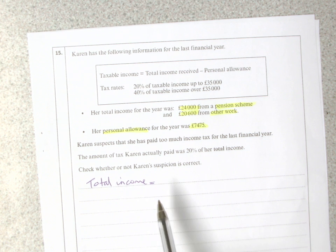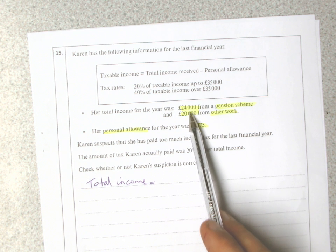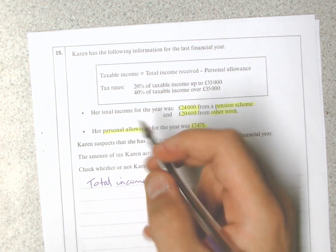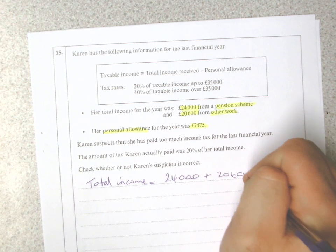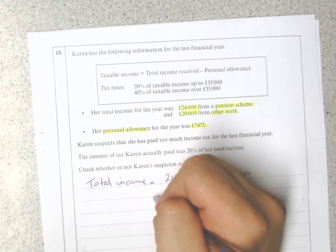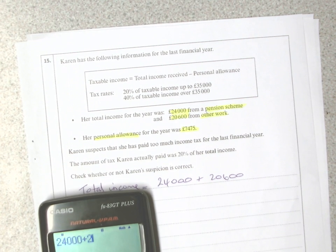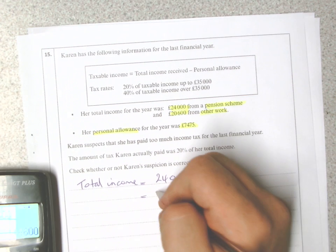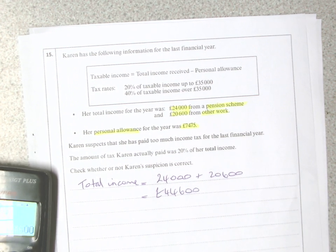So here now I'm going to work out Karen's total income. She earned income from different sources, didn't she? She had 24,000 from a pension and 20,600 from other work. So when we add them together, 24,000 plus 20,600 comes to £44,600. That was her total income.